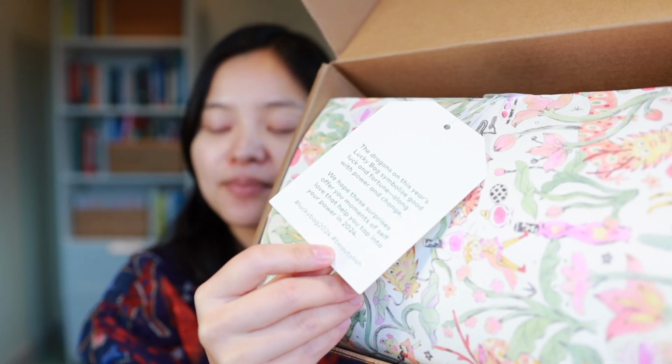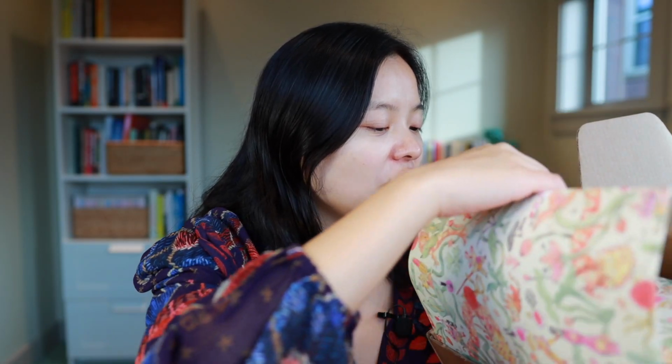Oh, and on the back here, it does have a message. It says, "The dragons on this year's lucky bag symbolize good luck and fortune, along with power and change. We hope these surprises offer you moments of self-love that help you tap into your power in 2024." So that's cute. Very nice message there. So let's open this up.